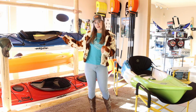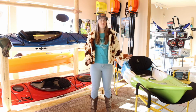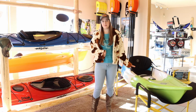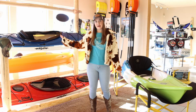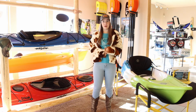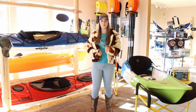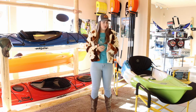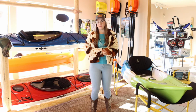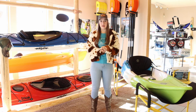Some of the disadvantages of a sit-on-top kayak: first, you are most likely going to be slower 9 out of 10 times in a sit-on-top kayak than you would be in a sit-inside kayak. They are made for recreational fun, getting out on the lake. They are not made for touring, doing long day paddles across the lake. More just fun, get out, enjoy yourself. You're most likely going to get wet in a sit-on-top kayak. You might splash water on you from your paddle or from waves and wake.